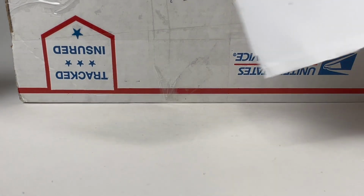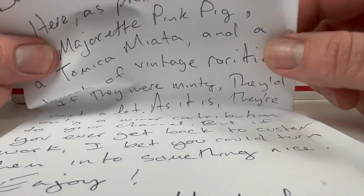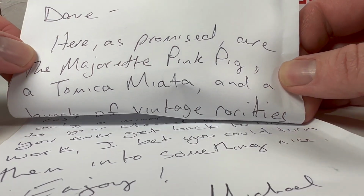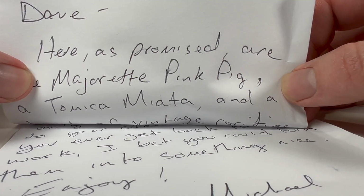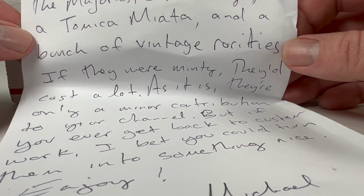I've got kind of a RAOK unboxing here. My buddy Michael sent me, well, he really just wanted to send me the Pink Pig Majorette car. It was Porsche and Tomica Miata, it looks like. So here, as promised, are a Majorette Pink Pig, Tomica Miata, and a bunch of vintage rarities.